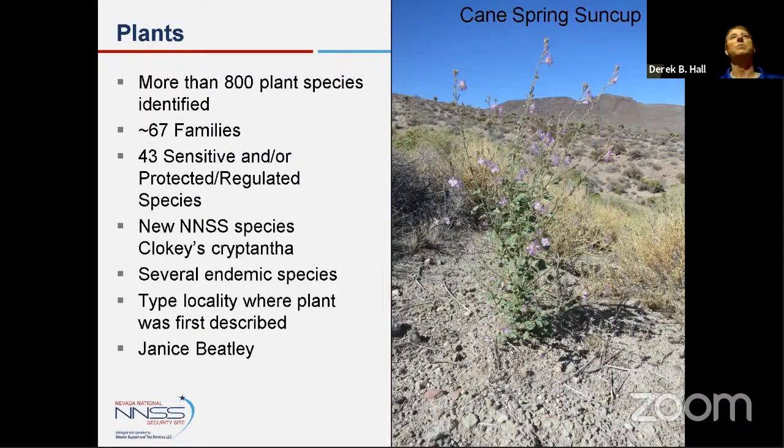We have several endemic species, which just means that they're native to this area, and they only grow in this area. So a few of those, like the Cane Spring Suncup here, it was first found and described on the test site near Cane Spring, and that's why it's called the Cane Spring Suncup. It's a pretty amazing plant. It can grow to over 6 feet tall. A couple other plants that we have type localities where the plant was first described and found: Nye milkvetch and Beatley's milkvetch as well were first found and described on the site.